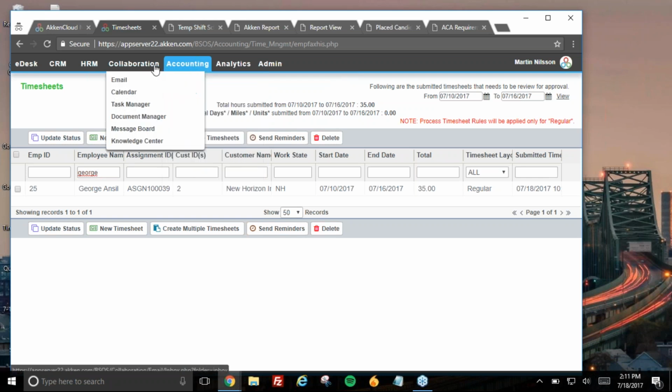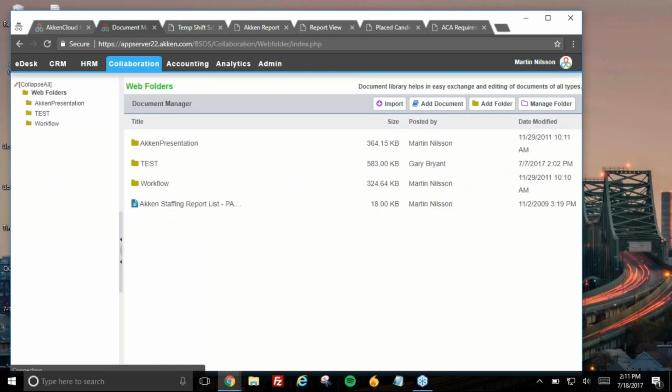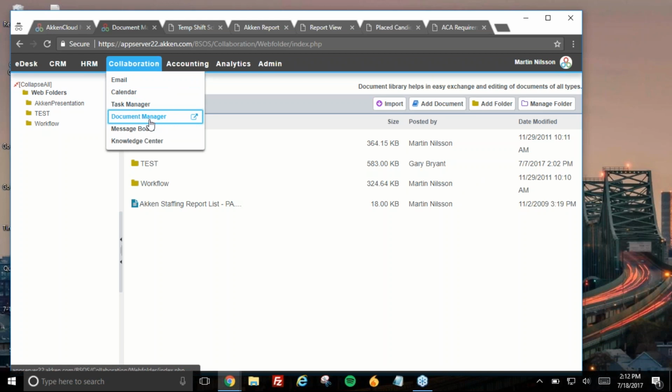For our next improvement, we're going to be going into collaboration and document manager. In the past, super users would not be able to see any documents that were created by other users. Here you'll see this was posted by Gary Bryant. But if in this instance Gary Bryant was to be fired, then this document would essentially be lost, because there would be no way for the super user to acquire it. There wouldn't be a way for anyone to log in as Gary Bryant, and there really wouldn't be a way to transfer it to another user, or that was the case beforehand.